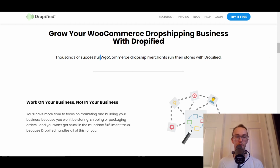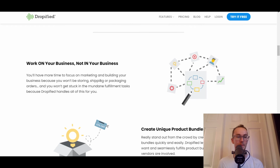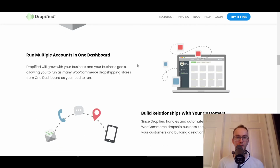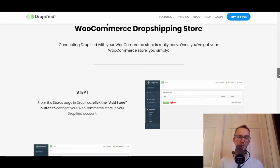As you can see, successful WooCommerce dropship merchants run their stores with Dropify, so you can import products. You don't have to worry about storing, shipping, packaging, the typical dropshipping benefits there if you're using Dropify. They also allow you to do product bundles, which is kind of nice. So if you want to add bundles, then you can do that even if it's different vendors. You can run multiple accounts in one dashboard or multiple different dropshipping stores. And you can also build relationships with customers. So kind of similar types of things here.